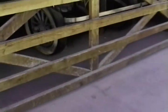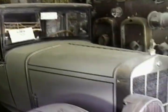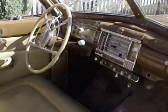Kenny, can you walk through there? Huh? It's probably over here. Do not touch.